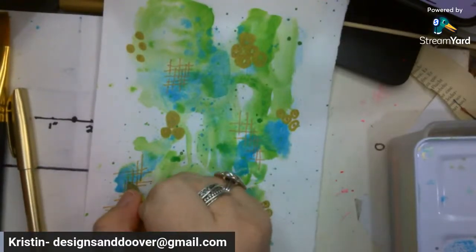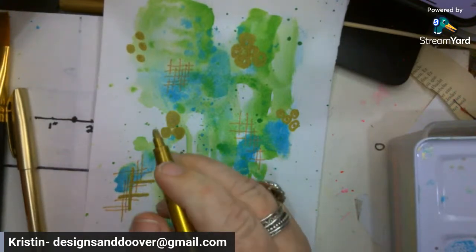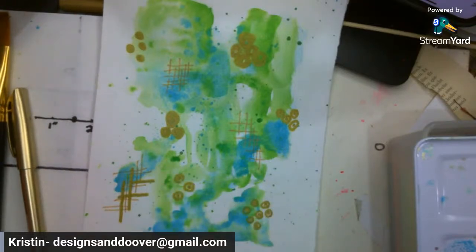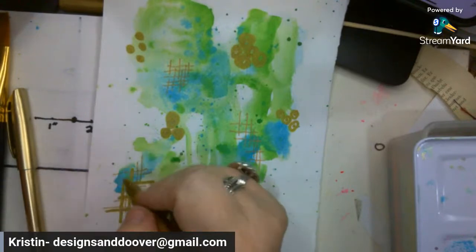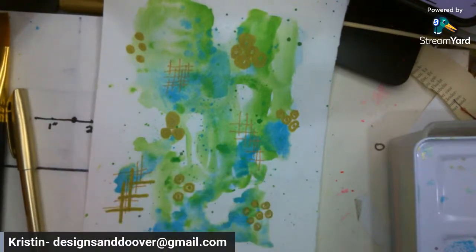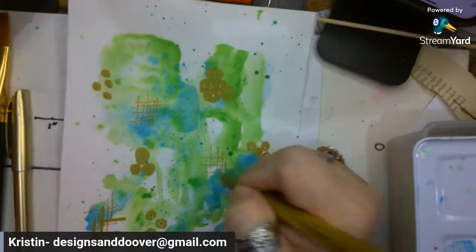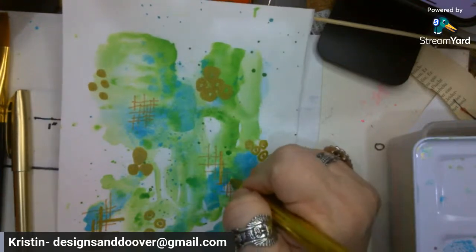So some of these lines, they don't all have to be the same. So I'm going to go in here and change a couple up. I like the way that looks much better. I think it looks more polished or something. And have it go to there. And then here, oh, I brought a white pen in too, I think. Or did I bring silver in too?